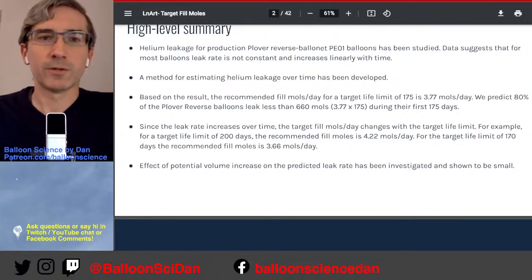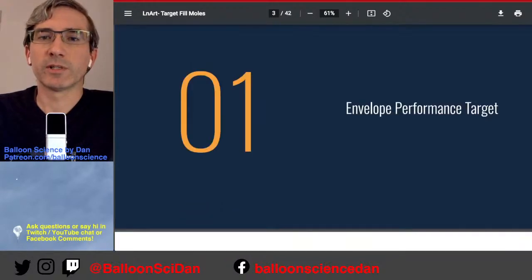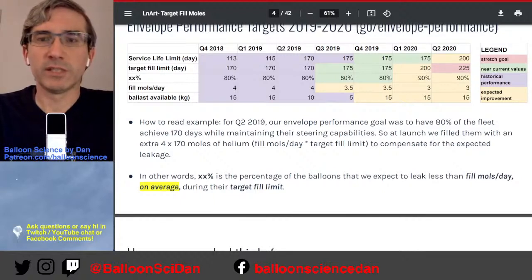Right. Okay. So anyway, estimating is good. Recommended fill moles per day. We'll go over this in detail. I keep forgetting we're gonna just skim here. This is good. We'll tweet about this. We'll go into another stream about this. Fill moles PDF.